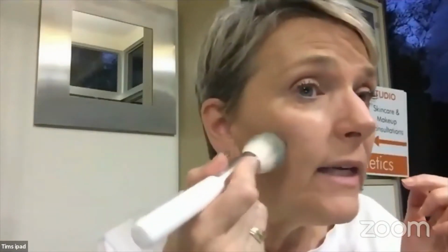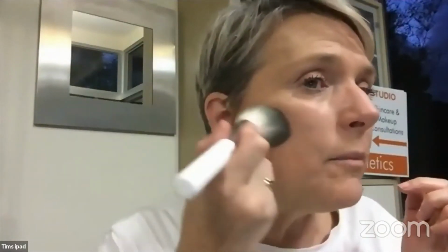It means your skin hangs. It means you're a little old lady with saggy, baggy, hangy skin. Guess what? By painting our blushes and bronzers in that upward movement, keeping it nice and high on the cheekbone as well, we are giving ourselves a facelift just by putting that product in the right place.